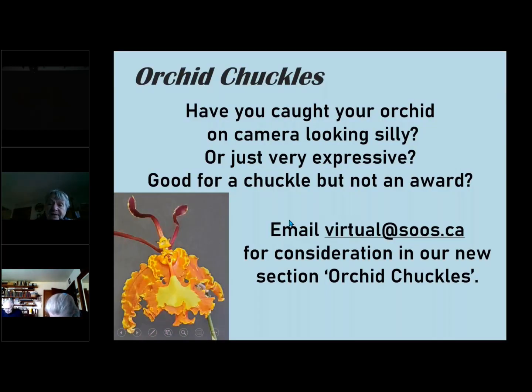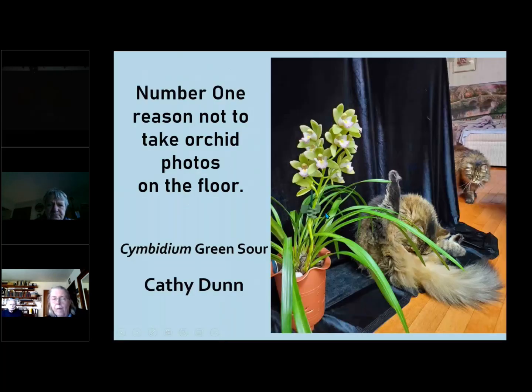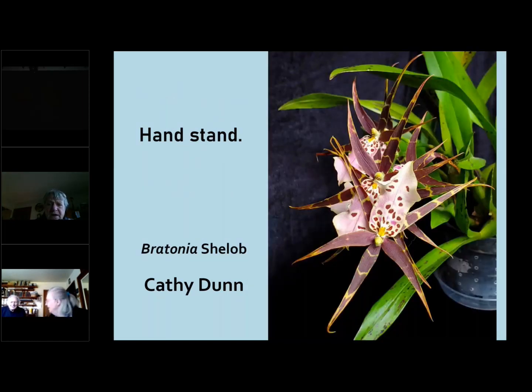Now, remember where we keep talking about Orchid Chuckles, and all of our plants do silly things. So why not share it with the rest of us? For instance, this one, Kathy says, number 1 reason not to take orchid photos on the floor. It could be a catastrophe. And then sometimes they just misbehave. Look at these beautiful flowers all lined up, brassias, brassatas, bretonias, they're supposed to be all lined up nicely. And what did this one do? The last one just said, no, I'm not going to do it. Just did a handstand.